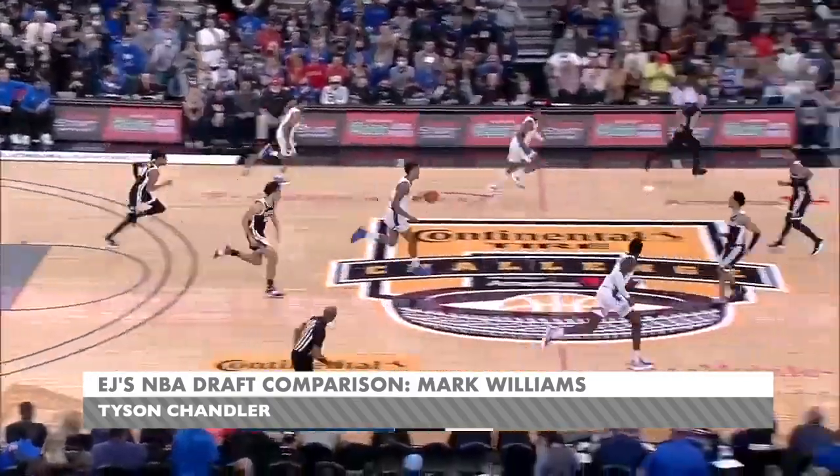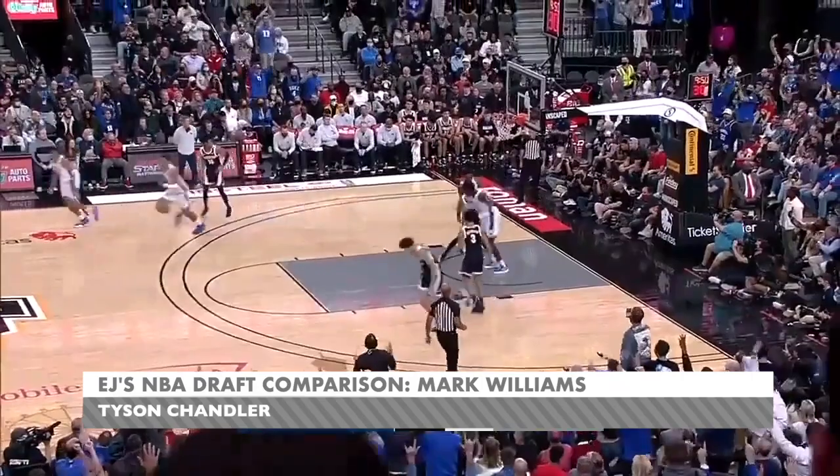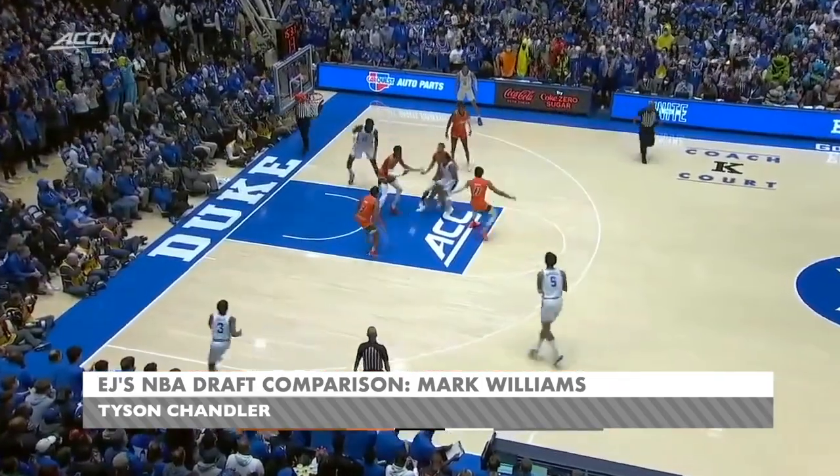I think you see a lot of that. The only reason why I'll go maybe a little later is because Chandler also came into the league real thin. Mark Williams is not built, but he surprised people with the body fat stuff. He's a little more ready to play in the NBA than Tyson Chandler was when he first came into the league.